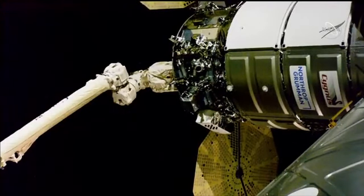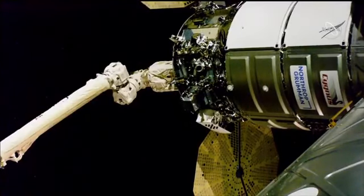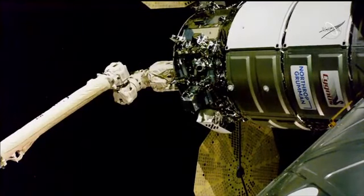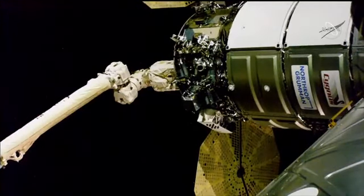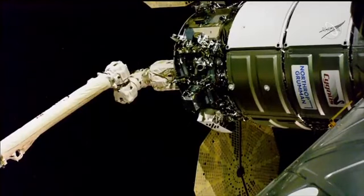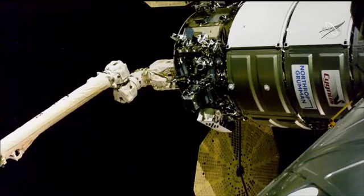Second stage capture is now in work. Once second stage capture is completed, 16 bolts will be secured, creating a firm berthing of Cygnus to the space station.